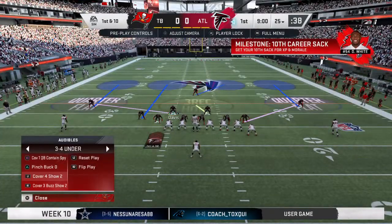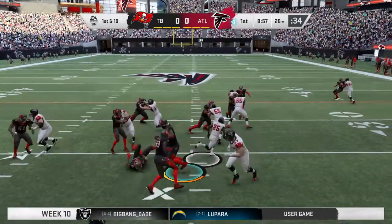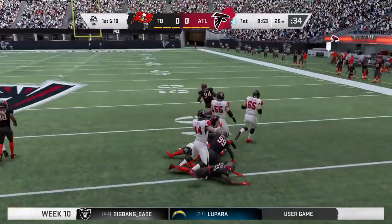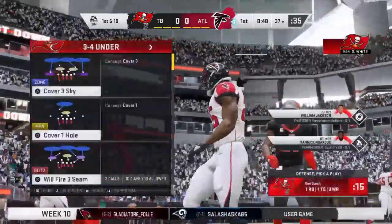Watch the pass rush. Fire. Ito Smith, his first carry. And they're able to get this one across the 35. 12 yards is the pickup, good for a first down for the Falcons.